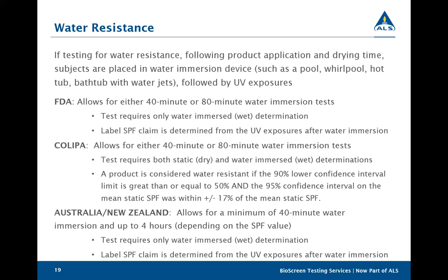So I'll just run through this real quick. That was an overall, very general, very basic example of SPF testing. We can also do water resistance testing. Of course, this is going to provide you with that water resistance claim on your sunscreen label.